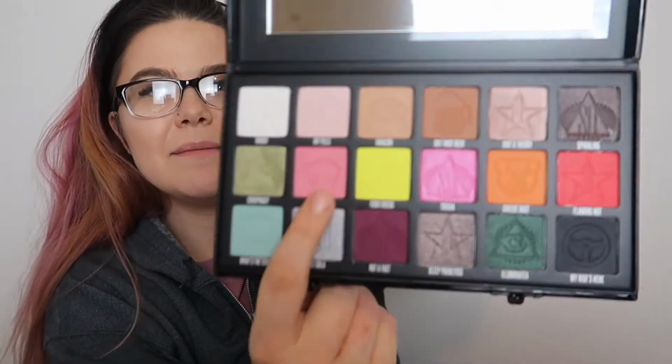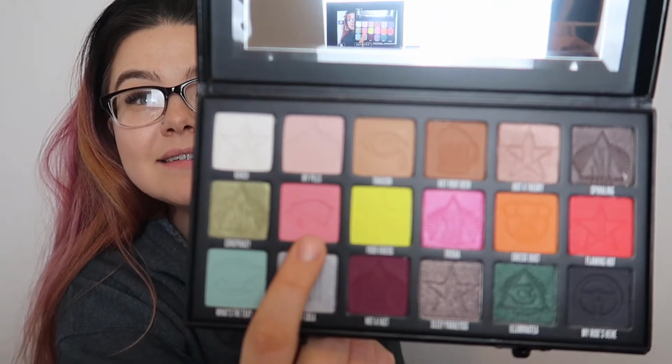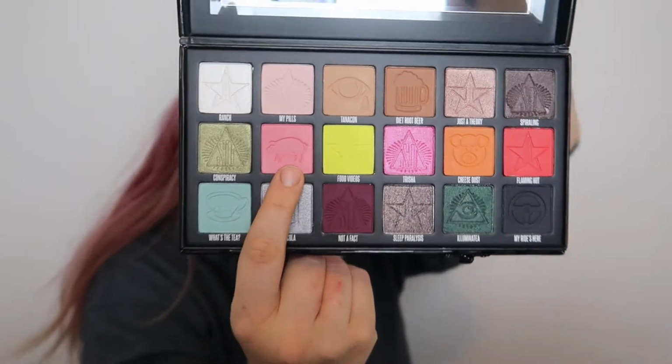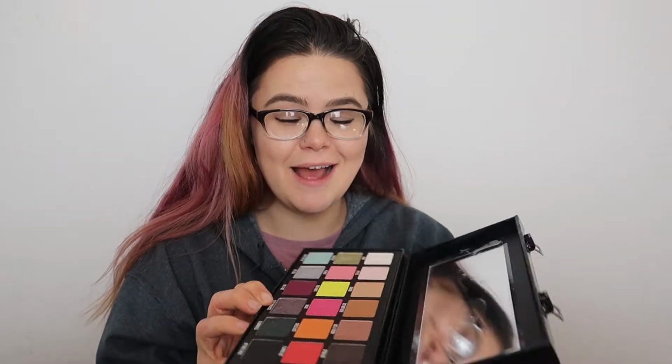Look at that pig stamp. Stop. Stop it right now. Look at that. Just stop. Like the names. So we've got Ranch, My Pills, Tanacon. I don't really need to go over this with you guys because we saw it all already, but sleep paralysis, shut up. Look at that color. We're gonna do that one first.